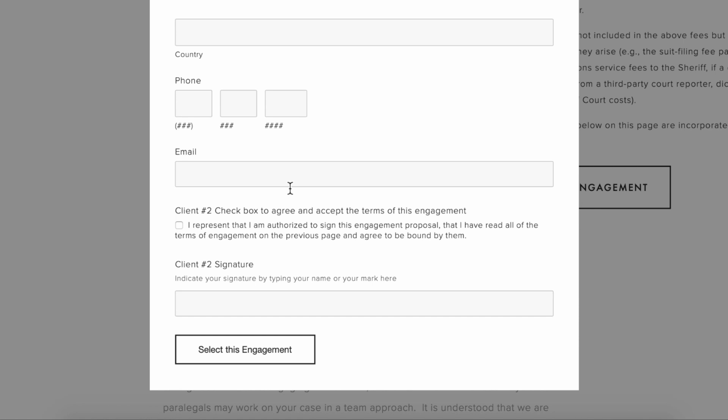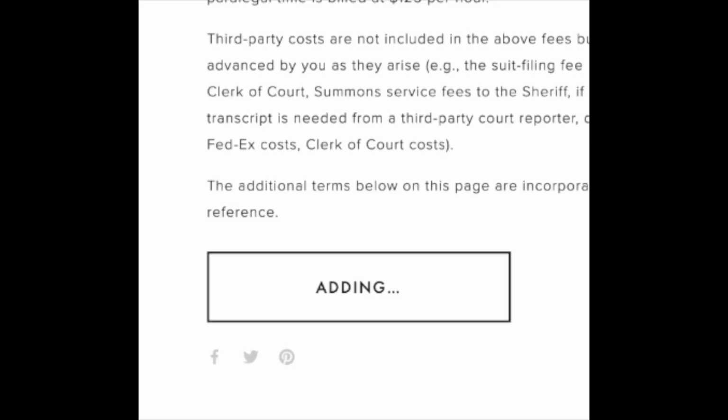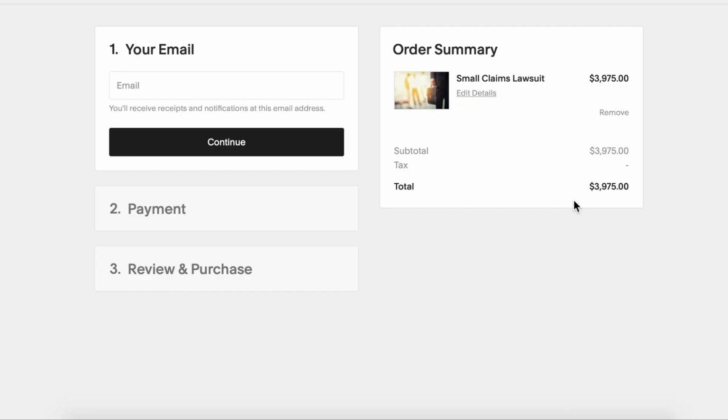Now we're going to scroll down and we're going to click this. She is going to click this button, select this engagement. So let's do it. It says adding and then boom. Now this is the simplest part. You notice there's only 3 steps to the order being processed, okay?